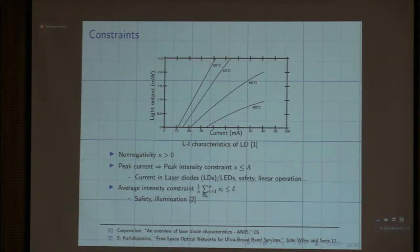Also, for safety reasons, I have an average constraint on the intensity of light. This is for safety and illumination. Please keep in mind that this is not the sum from i equals 1 to n of xi squared, divided by n. It is the sum of xi, instead of xi squared. Xi squared is known in RF, because there I'm working with the electrical current. Here, because I'm working with intensity, this is an average optical power.